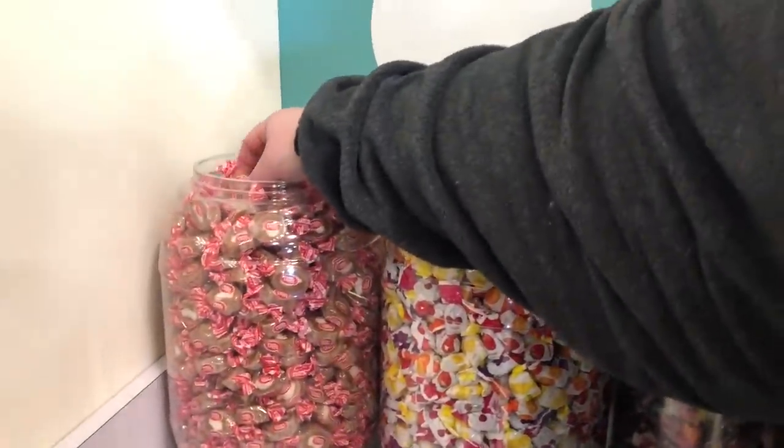My God. Hotels. Caramel creams in infinite supply for no charge.